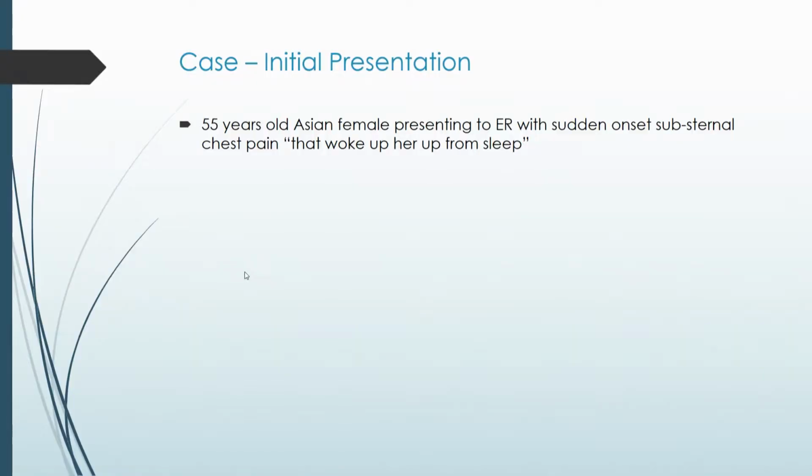So good morning, everybody. Today I present before you a case of a 55-year-old Asian female who initially presented to an outside hospital with symptoms of substernal chest pain that woke her up in the middle of the night. Her comorbidities included insulin-dependent diabetes and hypertension. At the initial ER visit, it was thought that her symptoms were non-cardiac and she was sent home. However, she presents 5 hours later because of persistent symptoms, and at that time she was noted to have ST segment elevations in leads V2 through V4.